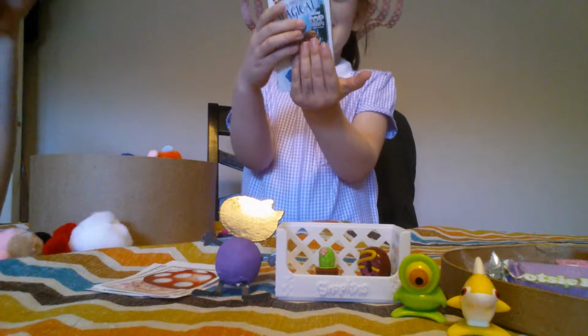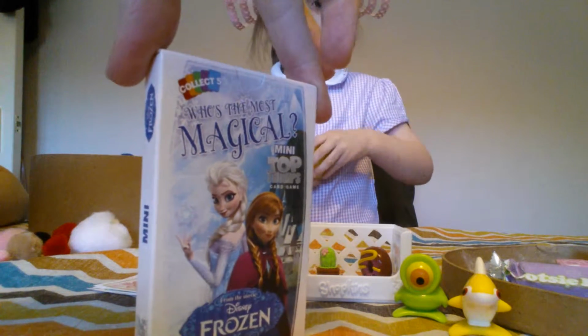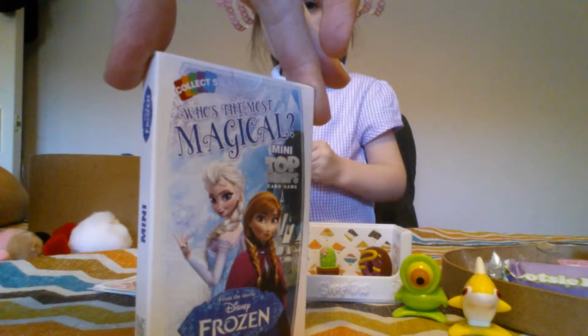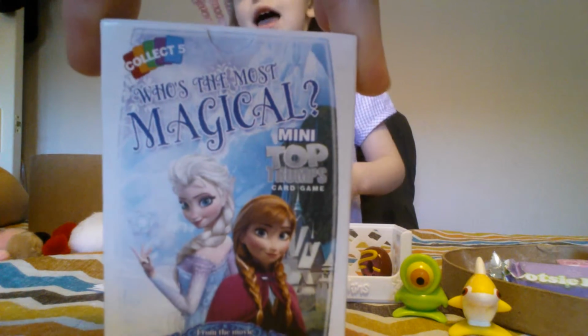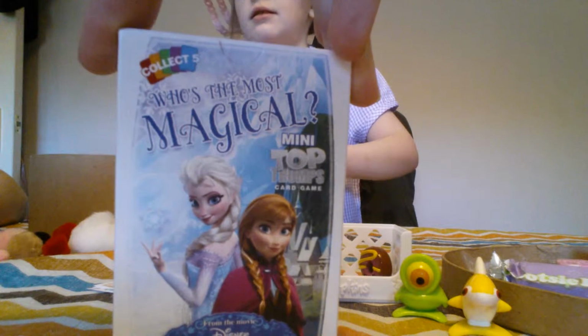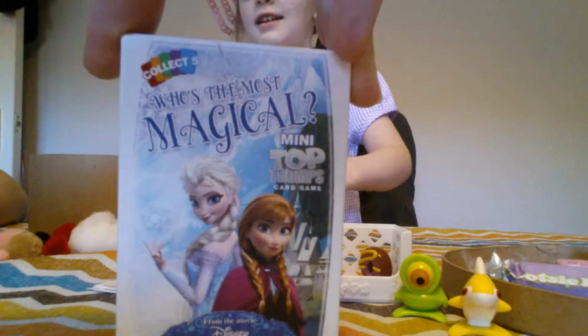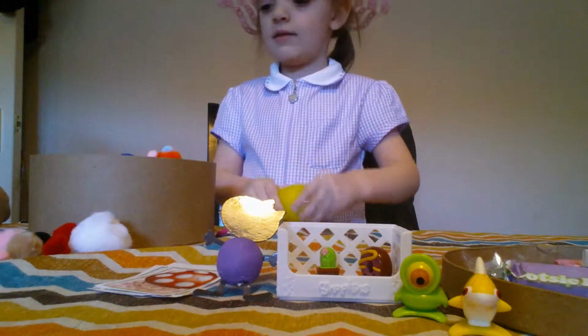Lollipop. Frozen cards? Show the, what is it? Frozen cards. Ooh, magic cards. Find out who's the bravest and greediest in this mini pack of top trumps. Elsa. Elsa is the greediest or the bravest? Greediest. The greediest. Well, you know what? I'm not going to argue. Okay.